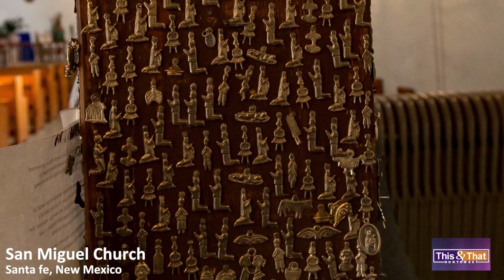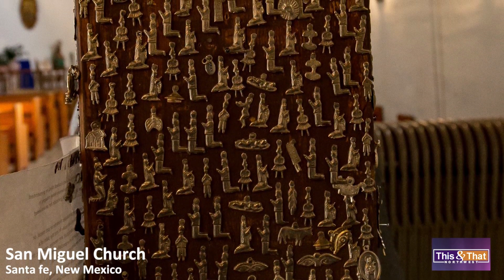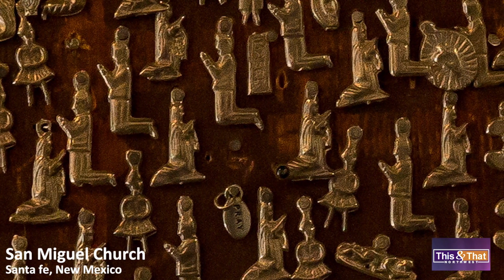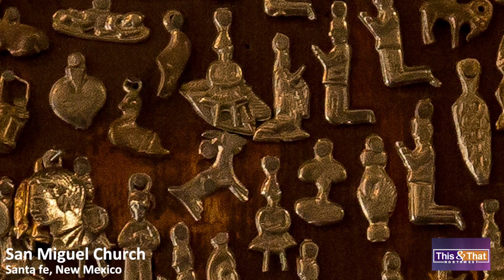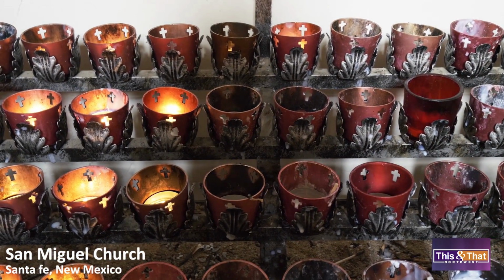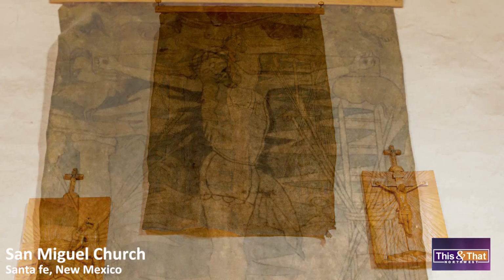And you can see the milagros, which are the tiny little charms that are placed on the bell's posts. It's an old tradition. People will buy a charm that has to do with something they want to pray for, and they'll post it there and then light a candle and say a prayer to San Miguel and pray for a milagro.